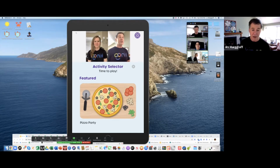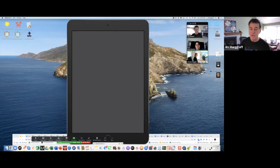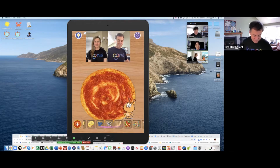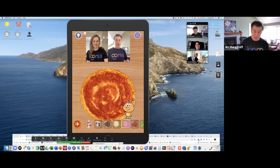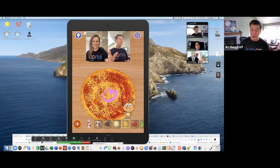Because we are using a real-time sync, we'll kick off a pizza, and we both get to work together at the same time. Cody gives us instructions. One pizza coming up. Tap on the question mark tray to add a super secret topping to your pizza. Now we get to put pizza toppings on, very simple open-ended play.